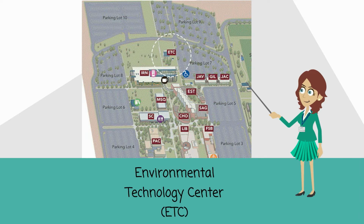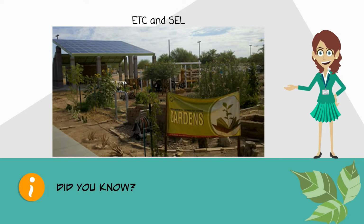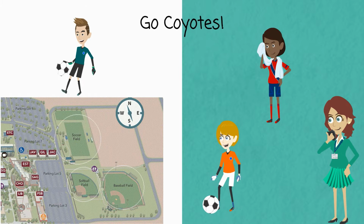But before we get there, look at this! It's the ETC, the Environmental Technology Center. What is the ETC? It is a low-impact and cost-efficient living classroom that provides opportunities to create service learning projects for students and community members. Did you know that the goal of the ETC and SEL, the Sustainability and Ecological Literacy Program, is to enhance students' understanding of sustainable living practices by focusing on experiential learning and collaborative learning? Hey, cool deal! Let's head east and cross parking lot 7.